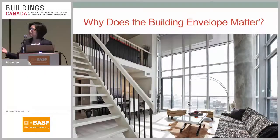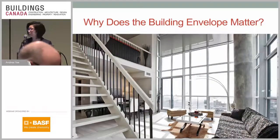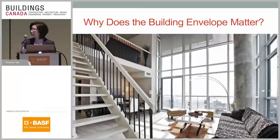So this picture here looks like a pretty great place to live at first glance. It's a penthouse space in a high-rise condo building with floor-to-ceiling glass, wide open space, lots of light. But if you look more closely, or if you think about it, it may not be the most comfortable place to live.